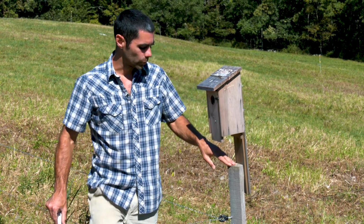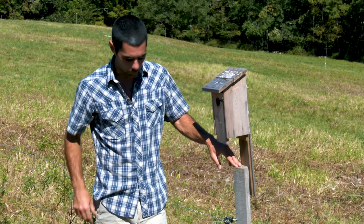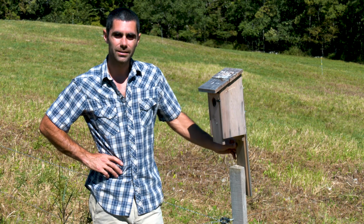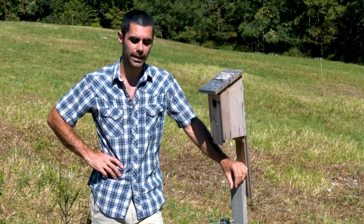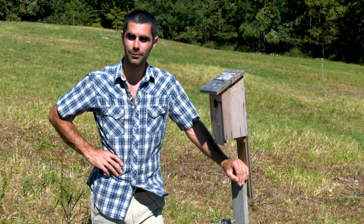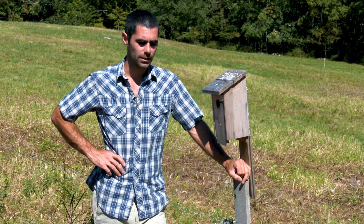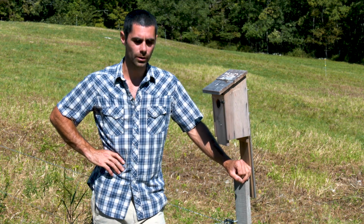The other nice thing about having a wooden post here versus these PVC square posts is the wooden post allows me to put bird boxes on this. And so this field, we have bobolinks in this field, and we have tree swallows in this field. And I'm not a huge birder, but I have a lot of colleagues who are, and I've become quite a fan of the bobolinks and the tree swallows. They're a nice part of the ecosystem, and so we've been trying to do some things for them.